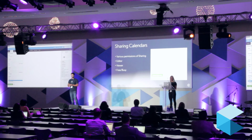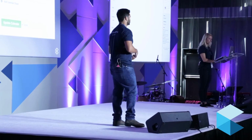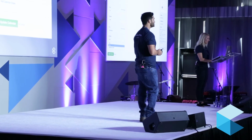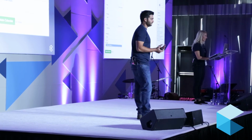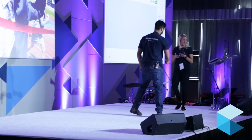She'll be able to see details pertaining to that event and anything you'd like her to see. But now, we don't trust Hallie. She's continuing to do some shady things. We're just going to let her see when we're available and when we're not. And you have all of that available to you. So very easy. We choose the permission, and then we just hit Update Calendar. And we made it. Look how quick that was.